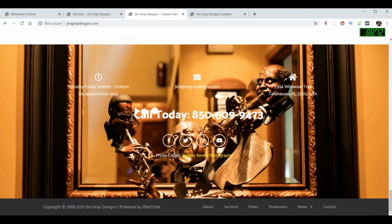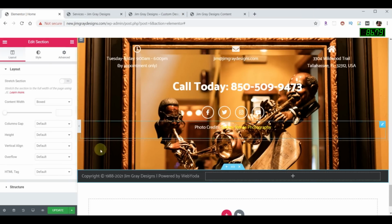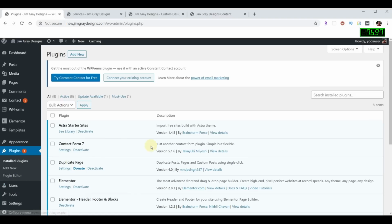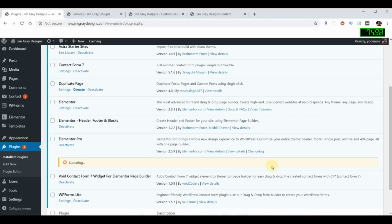First, let's close that tab. Now we'll go back to Elementor. We'll hit Update. And now we'll exit Elementor. At this point, you would install and activate your Elementor Pro plugin. Once your plugin is activated, scroll down your plugins and make sure Elementor Pro is up to date.